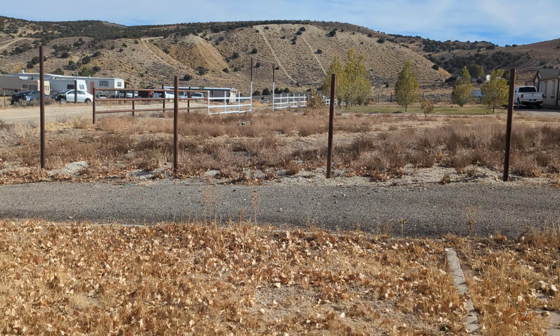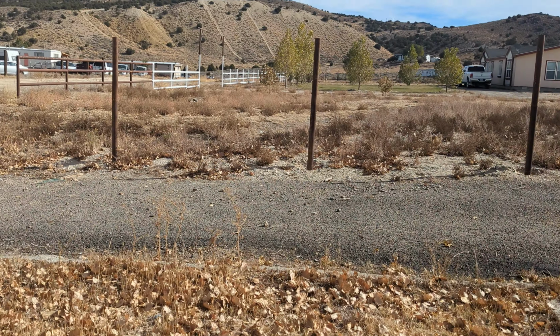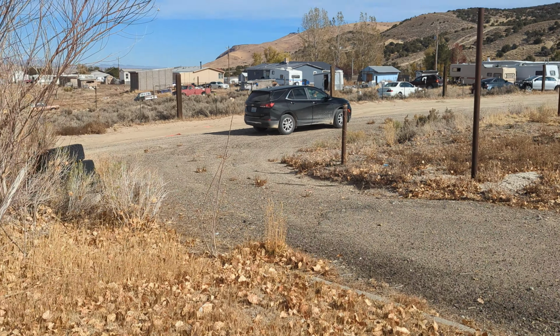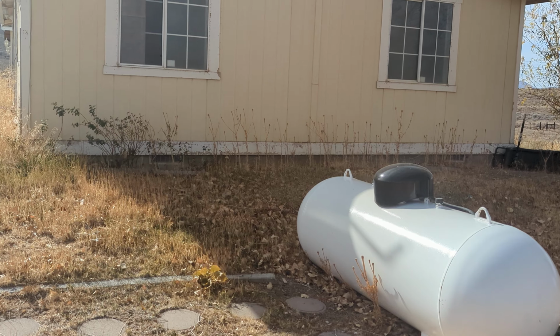made vehicles here. There's a lot of dogs. Everybody has a dog here. There's a lot of space. This is an advantage.